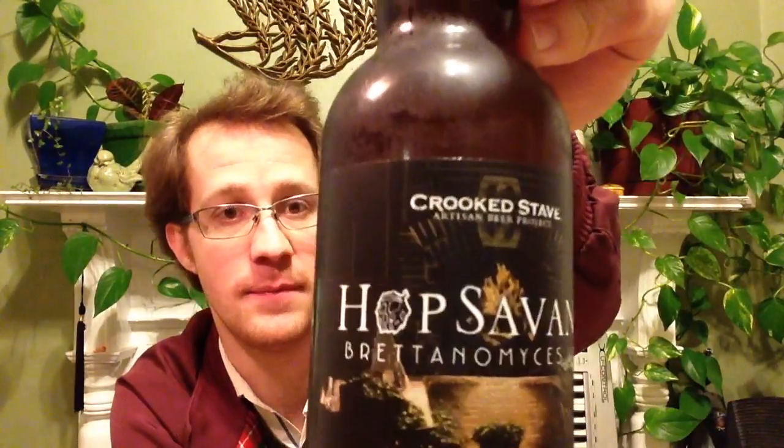I found someone who did a blog post about it 3 years ago when it was called a 100% Brettanomyces Pale Ale, a dry-hopped artisan ale fermented in oak foeders. Now it just says Hop Savant Brettanomyces IPA, American Brettanomyces India Pale Ale, and it's slightly stronger. It's 7%. So I don't know exactly what hops are in this. On Untappd, it says the regular Hop Savant is Simcoe and Centennial, I believe. But there have been other versions of this one.